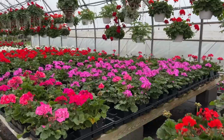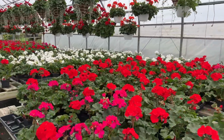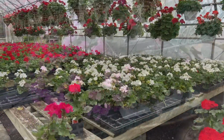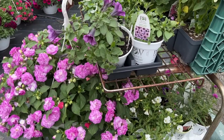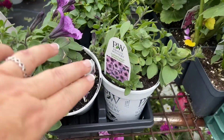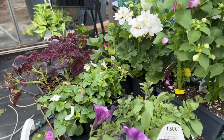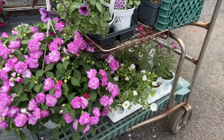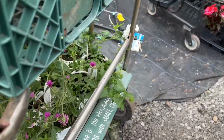This isn't exactly my color scheme, but I will admit that these bright red geraniums sure are beautiful. All right, here's my basket so far. I've made quite a dent in my annuals. Purple. As you can see, purple is the theme I'm going with, purple and white. So I've picked up quite a few things. We'll go through everything I'm getting when I get home, though.